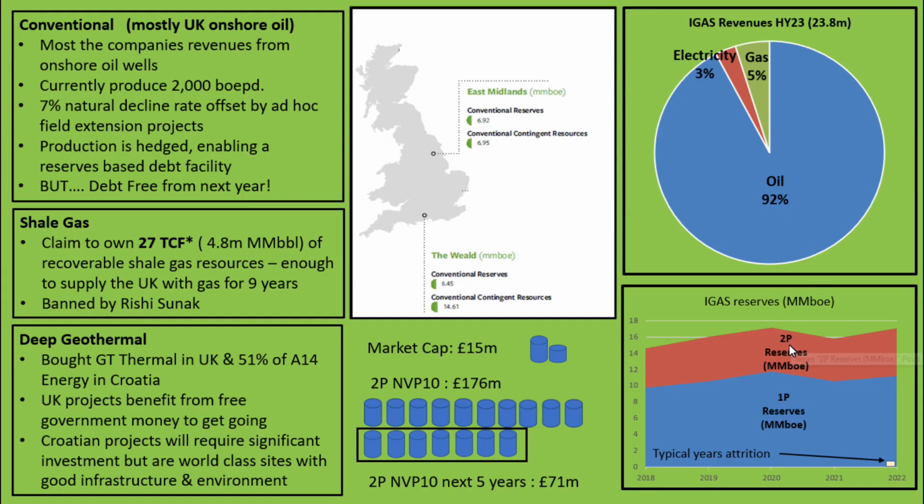And you can see that they've actually been able to keep, as well as oil production, their actual reserves staying around the same over the last 5 years. They're doing a really good job extending the life of each of these resources. And it is quite impressive. I think they're doing quite a good job there.